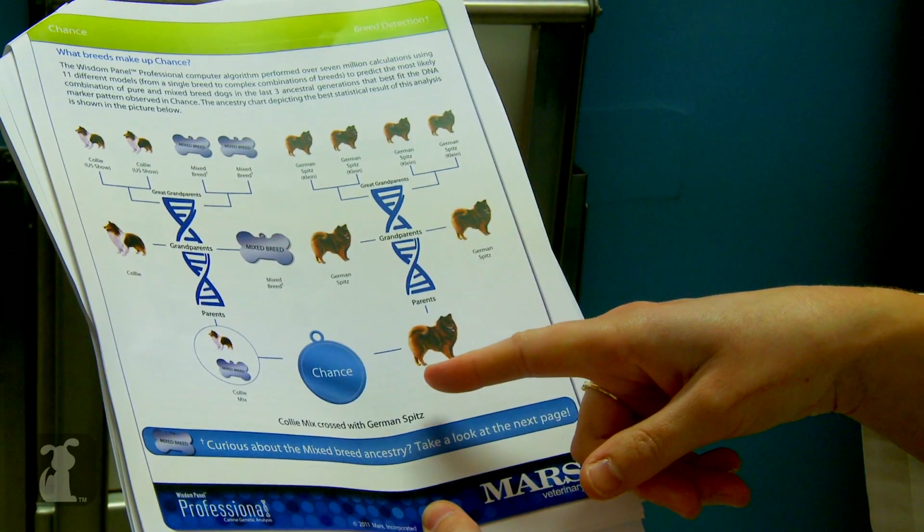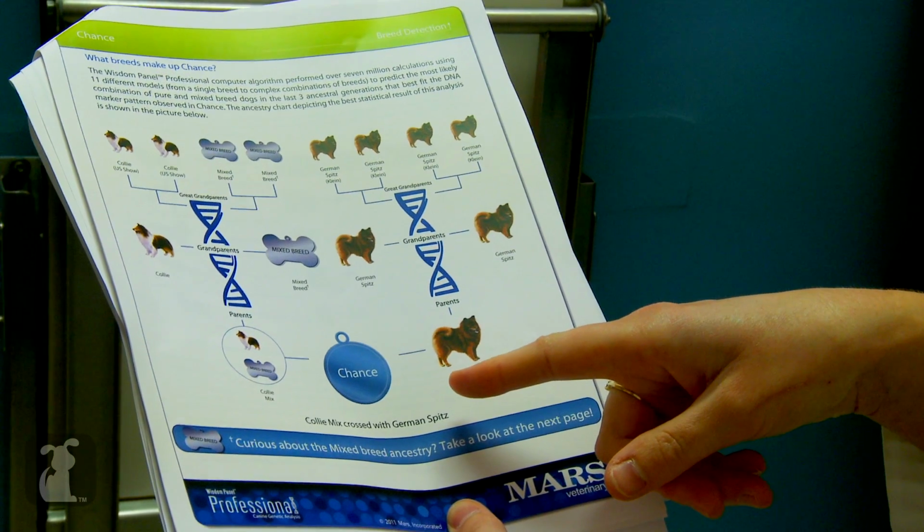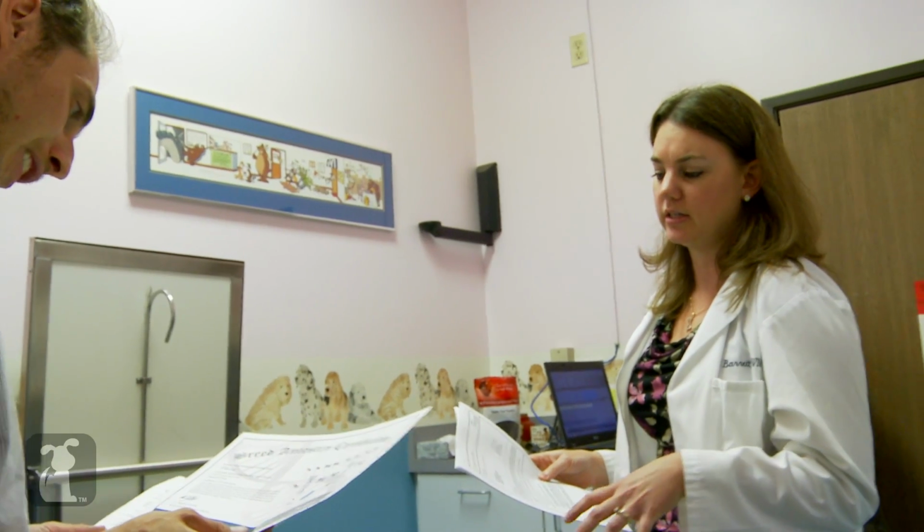What she told me next really surprised me. The cool thing about the company that does this genetic testing is it tells us their breed, but it also medically makes a difference because collies specifically are predisposed to certain genetic problems. Oh, really? And so what they've done for Chance is they've gone ahead and screened him for some of those tests, and there actually was something that turned positive that we need to talk about today.